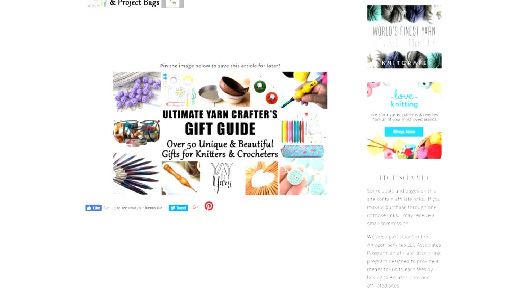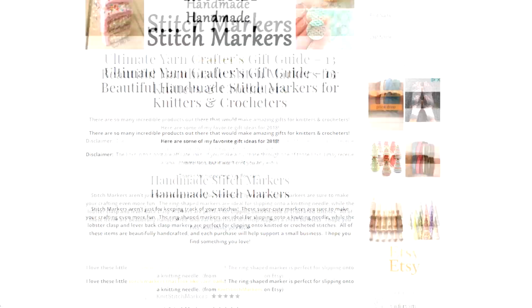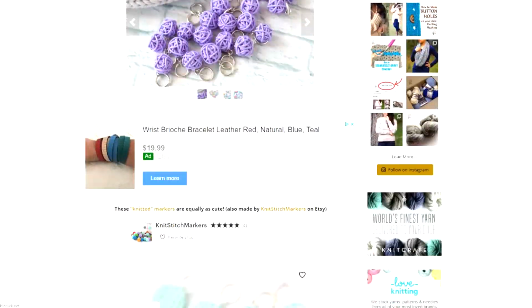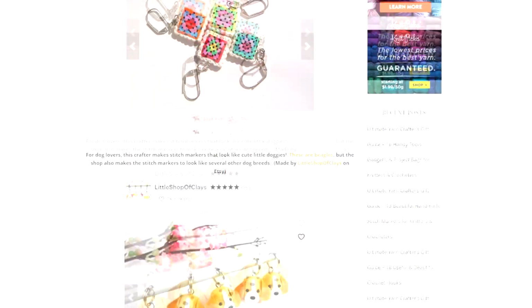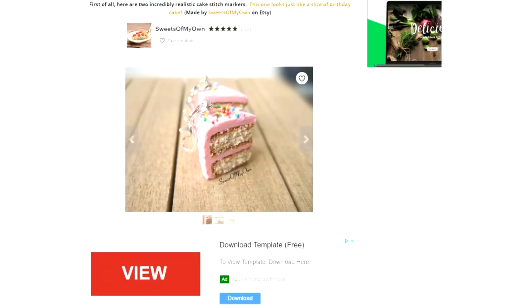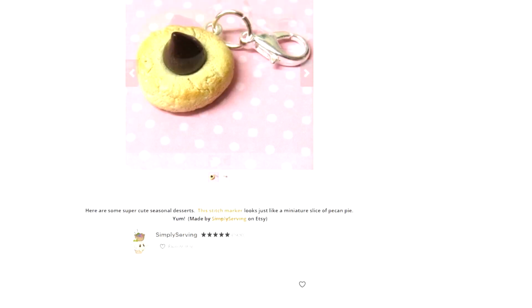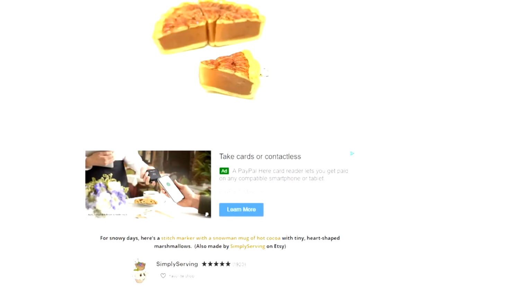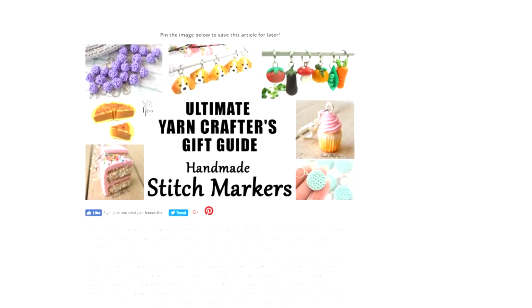The gifts are divided into categories. So first up, let's start with stitch markers. I think stitch markers are a super unique type of gift, not just ordinary plastic stitch markers that just perform a task, but pretty stitch markers. All of these that are on my list are handmade by someone on Etsy. There are lots of different shops featured here, and all of the stitch markers are super cute and very unique, and a lot of these are actually pretty inexpensive.